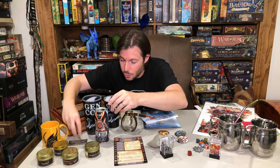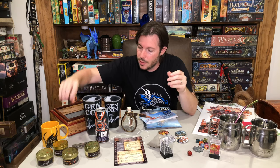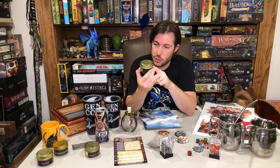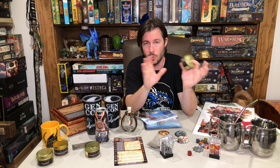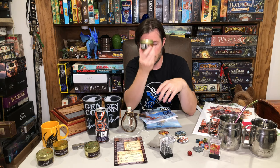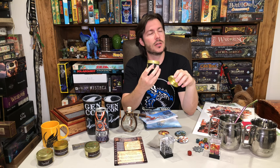Something else that was super cool are these candles right here that they had at Gen Con. Epic Adventure Candle Company makes these. I do have four of them. They did have one Gen Con exclusive one, which was called The Dragon's Den, which is right here. And it will only be produced, I believe, through November of this year. And then it will never be made again. Or at least this scent will not. Ah, the smell of Gen Con.